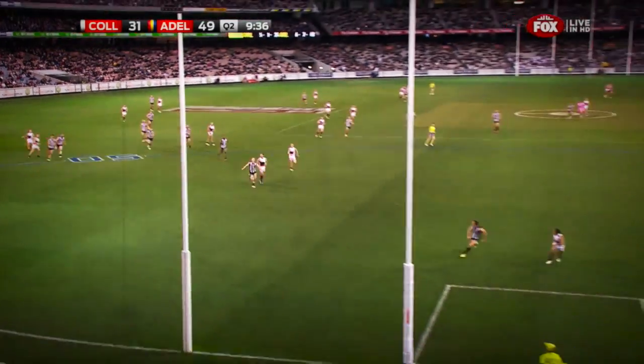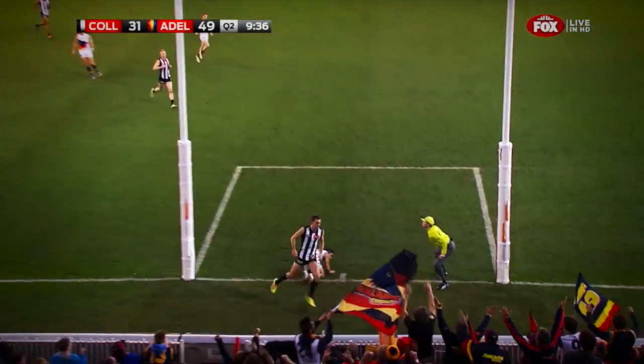Sloane, long launch from outside 50, awesome!